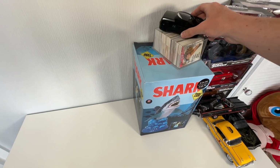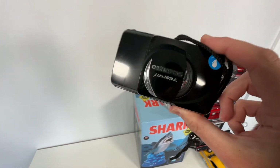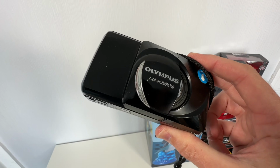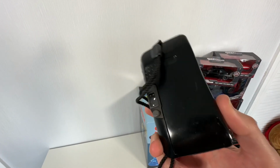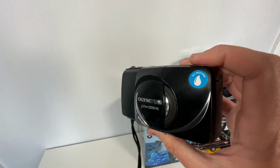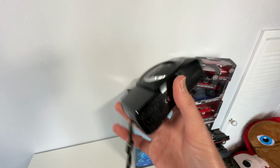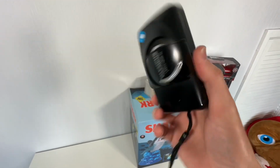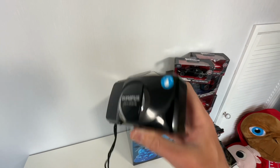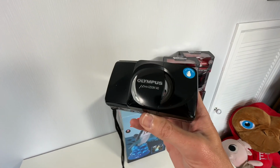Look at this bad boy. This is the first time I've ever found an Olympus Mju. It's not a Mju 2, it's just a Mju. But still, it's got value. I've never found one of these bad boys before. Today is the day that I find one at the bottom of a box. Actually, it was in the same box that I picked up the 2 iPads. It was in that box.